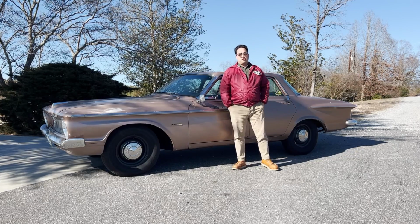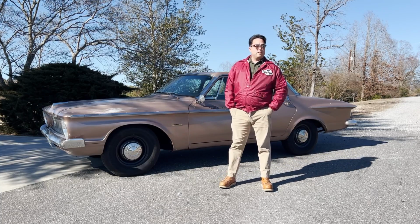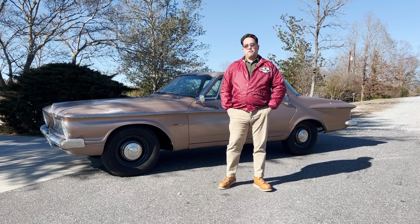Well, I hope you enjoyed the video on this 1962 Plymouth Belvedere. It's pretty cool that something like this still survives. You don't really see, you know, big block stick shift sedans much anymore because I think unfortunately most get turned into parts cars.